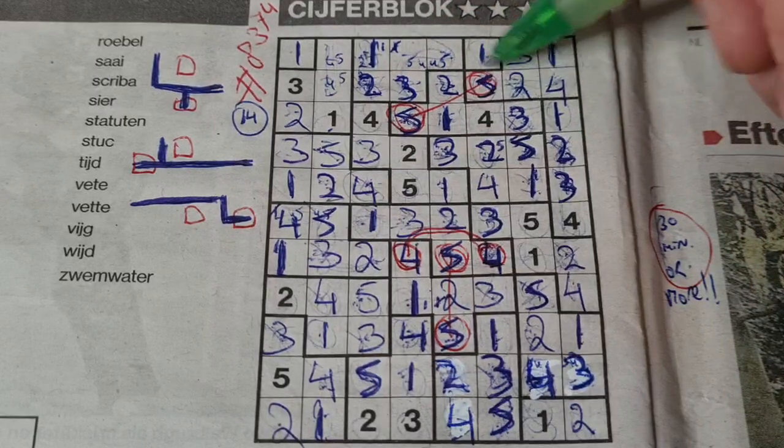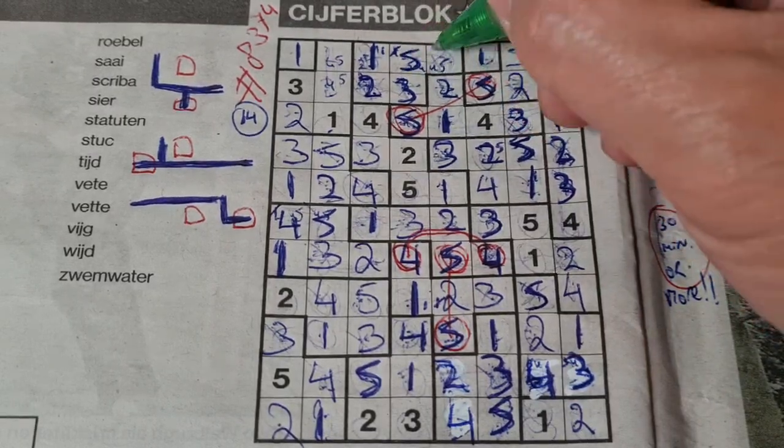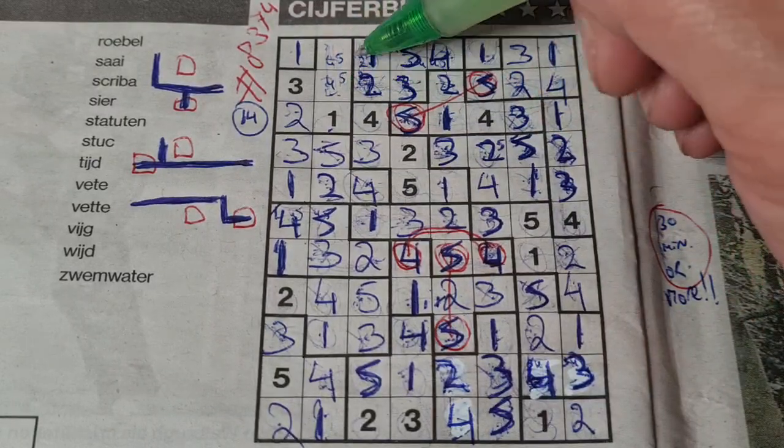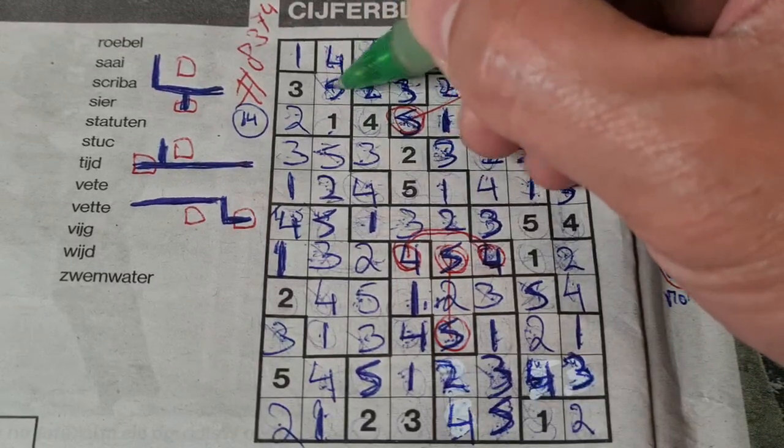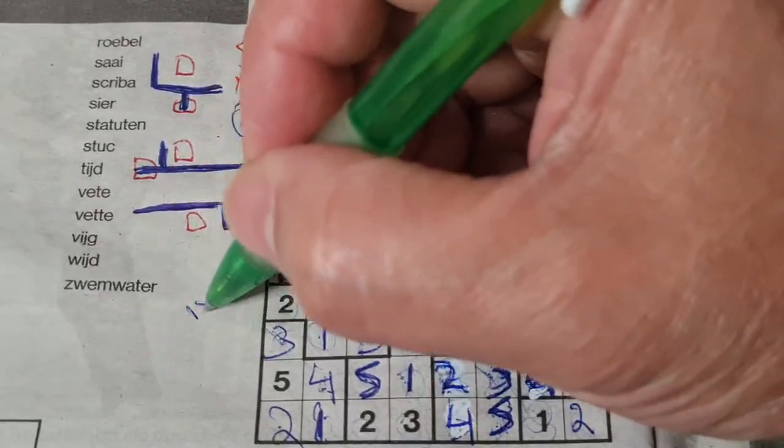4 and a 5, we have a 5 there, no 5 there. 5 should be here, and a 4 goes there. And the final 2 numbers, 4 and a 5. We have a 4 there, no 4 there. 4 should be here, and a 5 goes there. Finished in 15 minutes. Well.